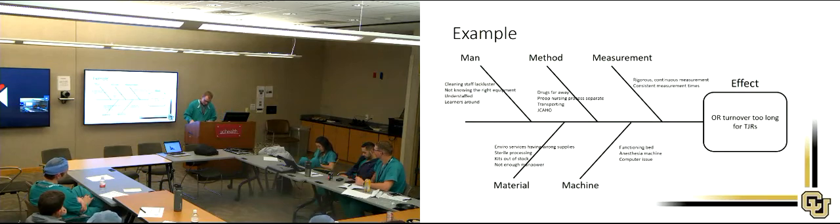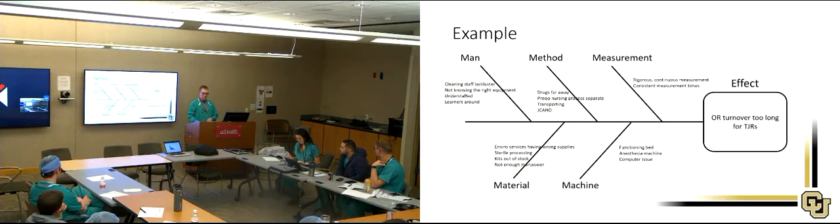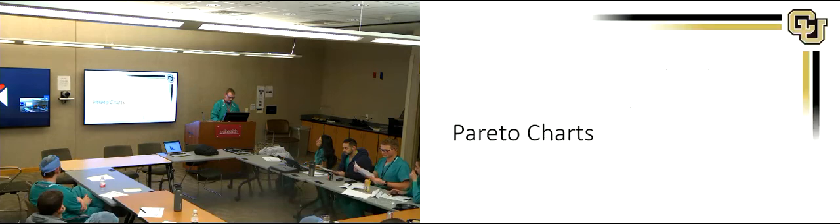Okay, so I had a Pareto chart worksheet, so I'll just hand it out. But we already did the activity. I just wanted to make it quick. So you can have that just in case you want to try to use a Pareto chart for your QI project. And then we only have 5 minutes left.